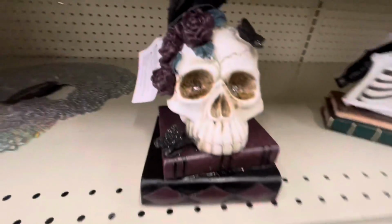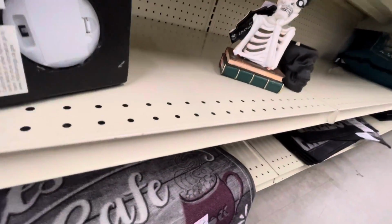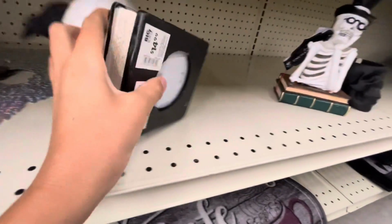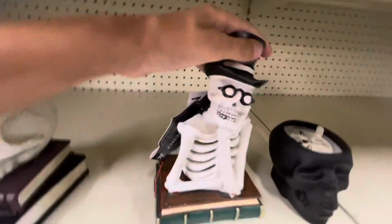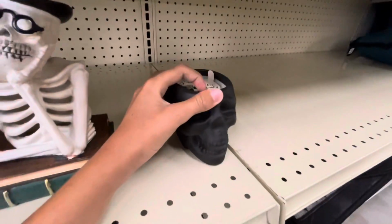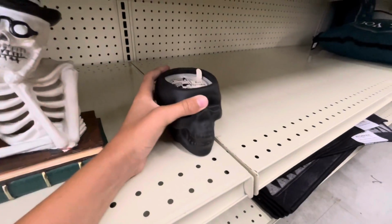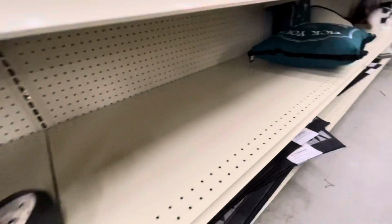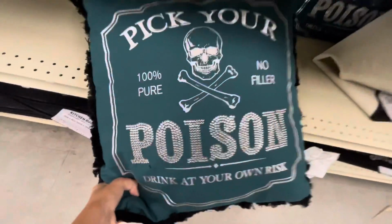Then over here, they have this. I think he lights up. Let's see. Yeah, turn him on real quick. There we go. Oh, it's not working. This guy's cool. I like him. He's like a little skeleton dude. We got the skeleton candle, which is really neat and nifty. Some more rugs down here, which I don't care about that much. I like this. Pick your poison. That's cute.